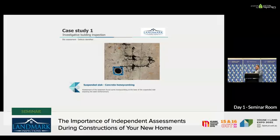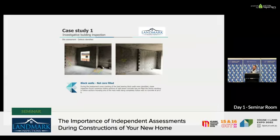Externally around the basement was 3 metres deep. It was backfilled with clay. About the worst material you can backfill against a retaining wall with. It causes excessive hydrostatic pressure to build up behind the wall. It is the number one cause of structural failure of retaining walls, is inadequate drainage material behind the wall.